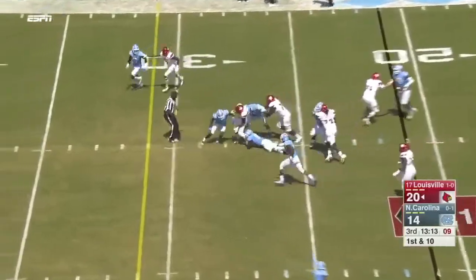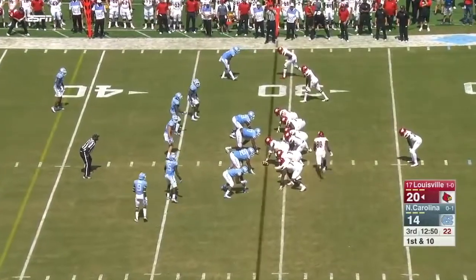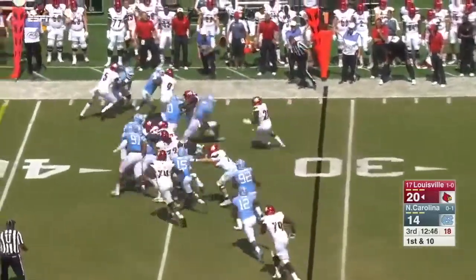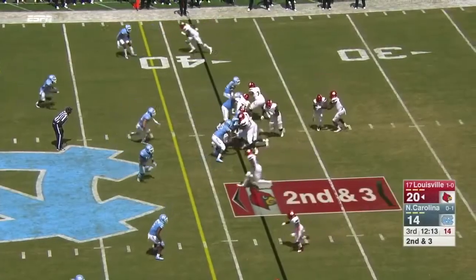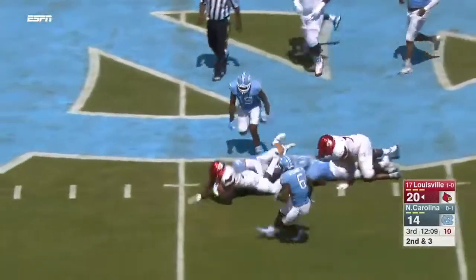Instead, he'll hand it off in a huge running lane downhill. Malik Williams straight ahead. Unstoppable. Put on 10 pounds in the offseason. Williams running right. And a good pickup there. So much more poised and in control in the passing game so far this year. Running left is Williams, getting the first down.